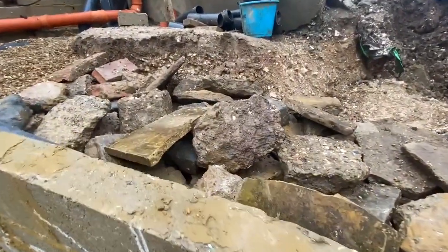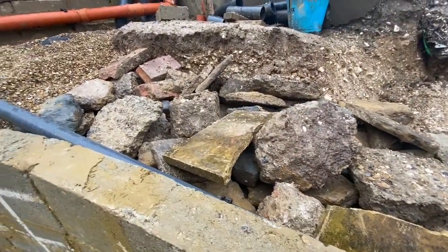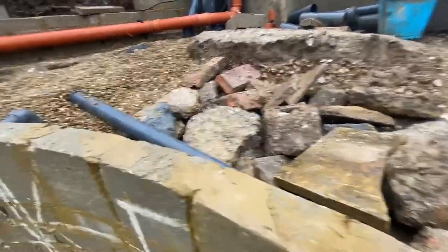And so it's all been gravelled basically around the back of the pond. So just put a bit of hardcore just to bulk it out.